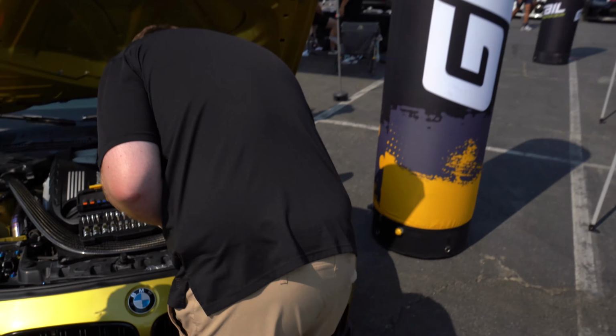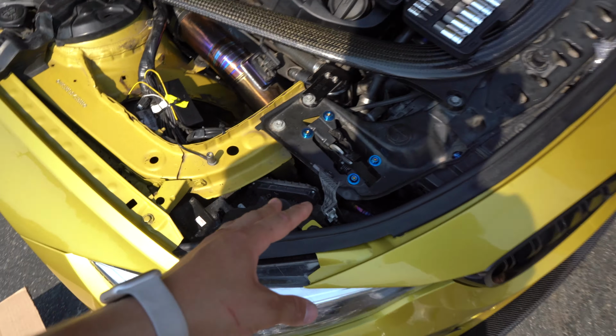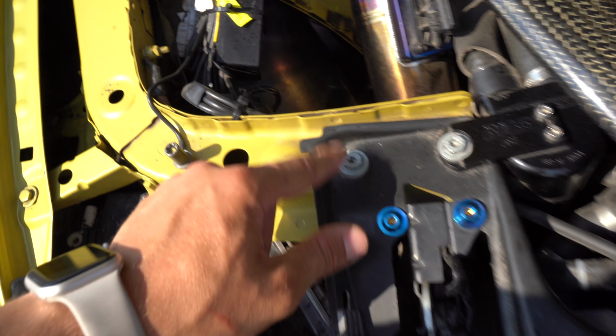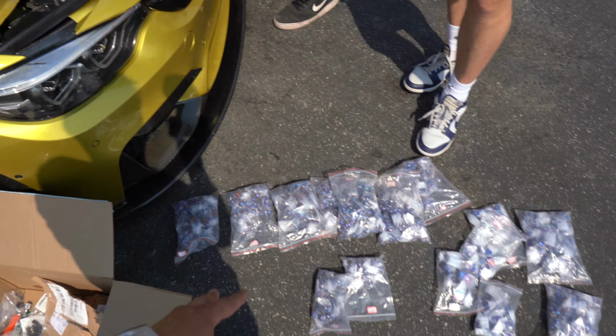Well, we got Bimmer Trend here sweating it up. We are doing mods on mods to this car, even when it's at a show. We got all this titanium. Not all of it is going into the car. Trevor won't let me, but a good chunk of it is, and we are making these boring bolts look sick.